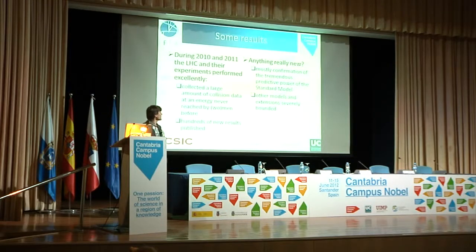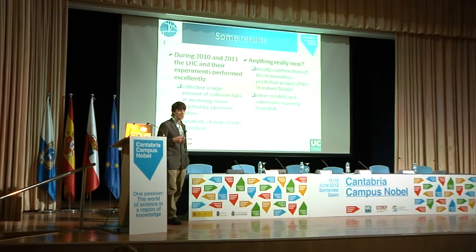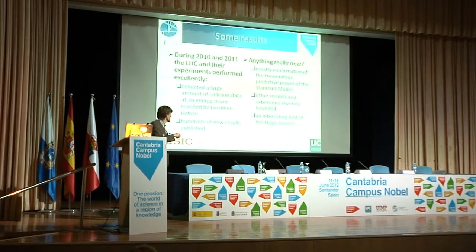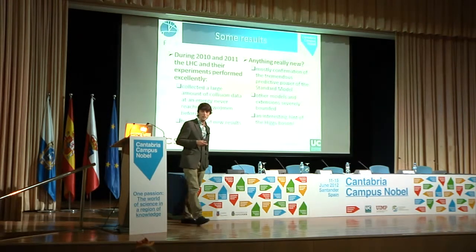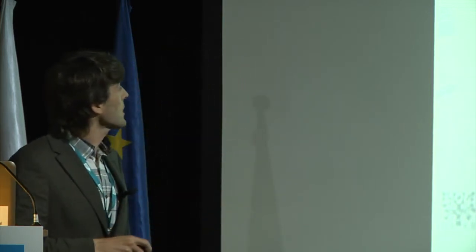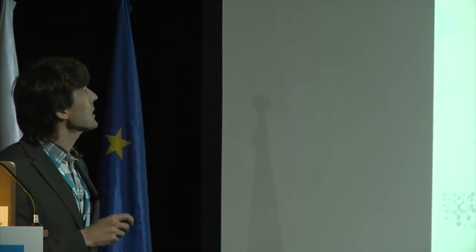We have checked and studied many other extensions and models, and so far nothing is seen. So you set bounds: this model is not true, or is not true for this set of parameters. And what I will spend a bit of time on, as was already mentioned, is an interesting hint of the Higgs boson. This is our holy grail. It's mentioned often, and now we have some hint. I will mention a bit what hint means. Okay, I think I will go quickly through this.